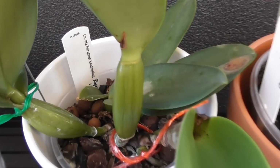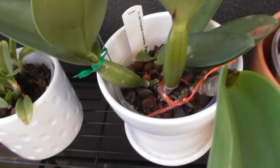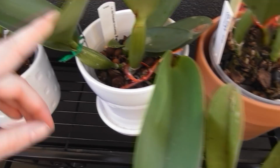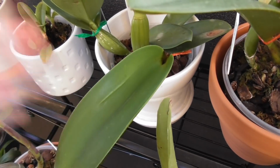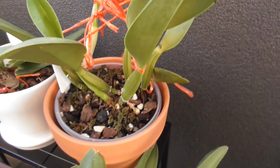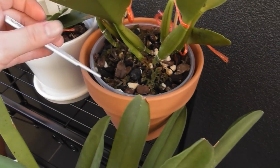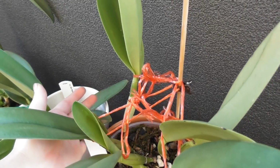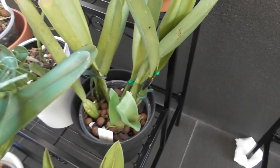This is LC Ida Elizabeth Enchanting. I love these pseudobulbs, they are beautiful. And it is another one that grew a new cane, which did not spike for me. And this one is a no ID. It also grew this cane, did not spike. And I've got 2 more.